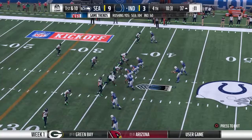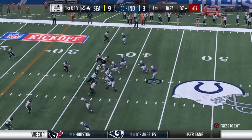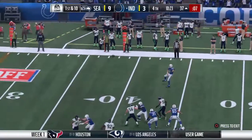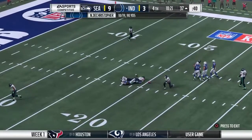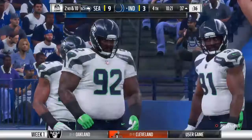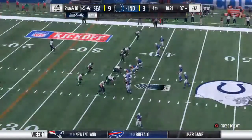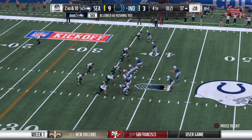Well, some good games around the league here early in week 1, and this one's shaping up to be as good as any of them as we come up on a first and 10. He couldn't quite hold it. Got hit. Ball pops out, incomplete. That would have been a great catch, but it's real difficult to hold on to it because it was contested all the way. Would have been a great play if he'd been able to haul that one in.